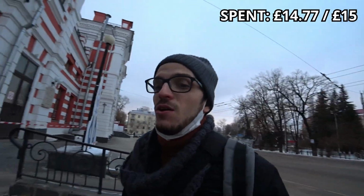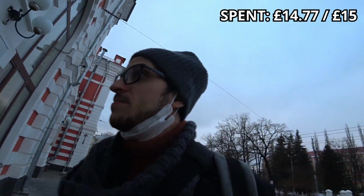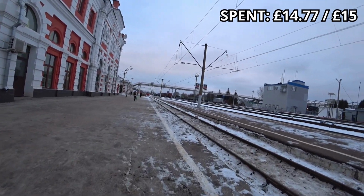Right, so I just spent my 15th pound for the day for the taxi. And now I'm back at the station, exactly where I was 5 or 6 hours ago this morning. So my journey in Kaluga ends here. It was fun. I'm now going back to Moscow as a broke guy with no money because I spent it all here in Kaluga.